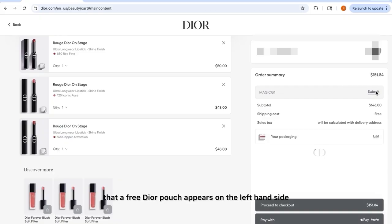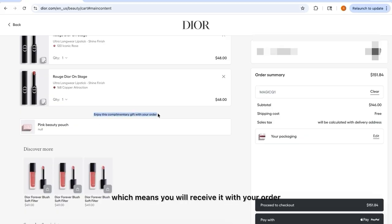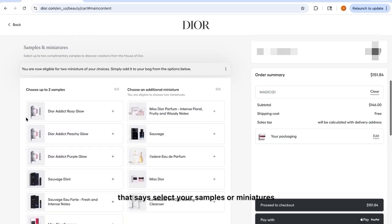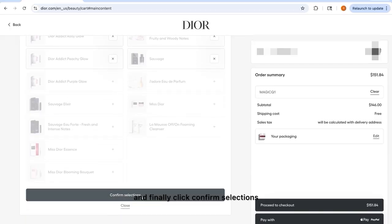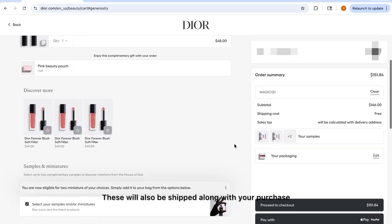Once you do that, you can see that a free Dior pouch appears on the left hand side, which means you will receive it with your order. Also on the left hand side, you will see a section called Samples and Miniatures. Under this, there is a checkbox that says select your samples or miniatures. Make sure to check this box. Then you can choose the ones you like by clicking the plus sign. And finally click Confirm Selections. These will also be shipped along with your purchase.